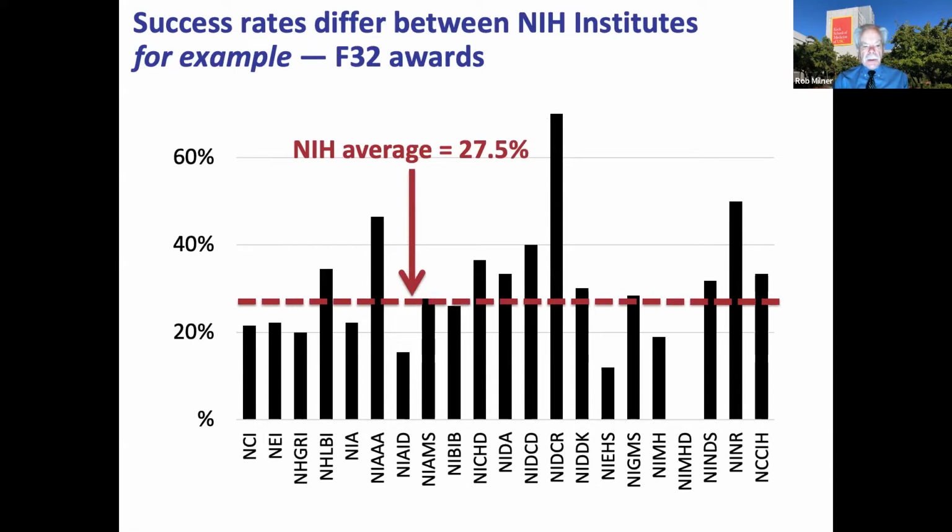Success rates also differ across NIH institutes. Whereas for the F32, the NIH average is around 27, 28%, you can see that here. Each of the different institutes at NIH that supports F32, some may be higher, some may be lower. If your research covers the scope of more than one NIH institute, you might want to look at this data and see where your chances might be higher in a particular institute.